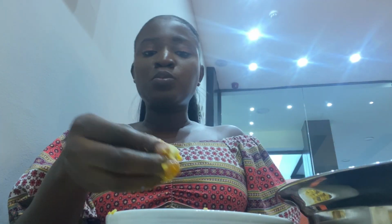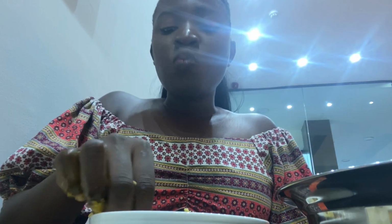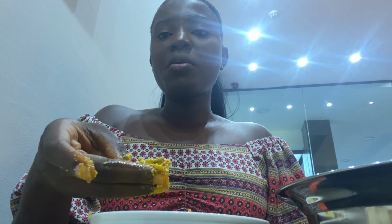Now let's get to the review part. What I love about it is the hidden chopped meat inside the soup. When you dip your hand here, you find one meat, and when you dip your hand here, you find meat here. It makes the food very enjoyable. I really enjoy this Nigerian dish.